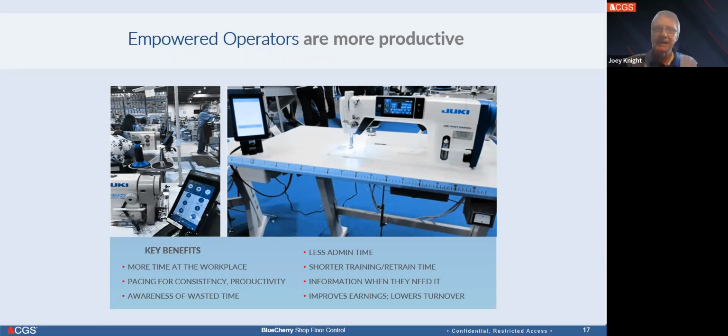As we mentioned a minute ago, there's less admin time of having to find stickers and peel them and stick them again, and shorter training and retraining time. The system comes with, I think it's 25 training curves. You can set operators up in their own training curve, and the system knows how to advance that operator each week according to the training curve parameters. So when operators scan their cards, it's not calculating based on 100% that week. It's calculated based on wherever they should be in their training curve at that time.